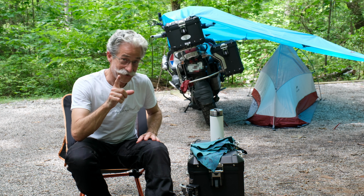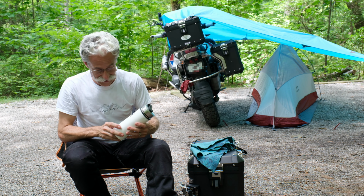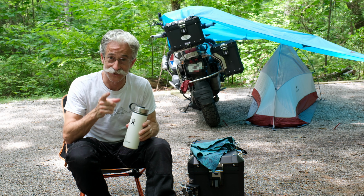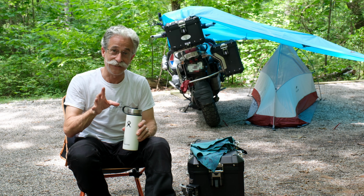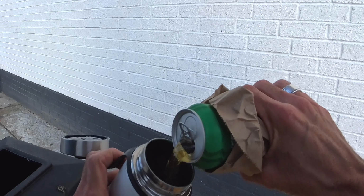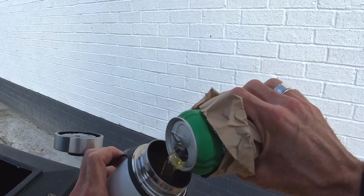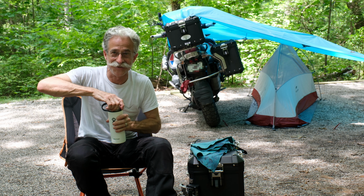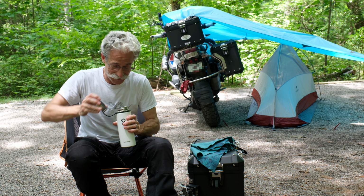Number 5, and this is my favorite. Get yourself a hydro flask. These things are really, really well insulated vacuum bottles, stainless steel. And what I do is my last stop of the night, I get a nice ice cold beer and I pour it in here. And then when I get to camp, did you hear that? You gotta let it settle down a little bit so it's not bubbly.